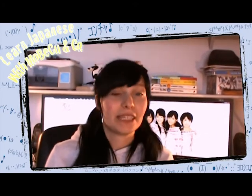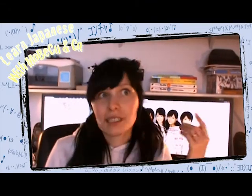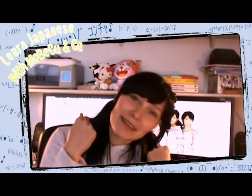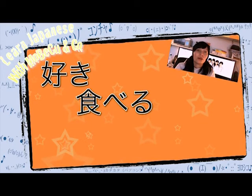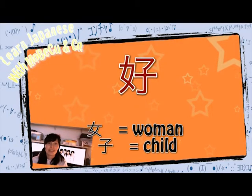In this first episode of MoBeCu Co Intermediate, you will have a look at the use of potential forms in the Japanese language. You will learn how to express that you or someone else can or cannot do something. じゃあ、始まりましょう。The four kanji words we will encounter today are 好き、食べる、飲む、and 来る.